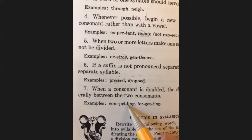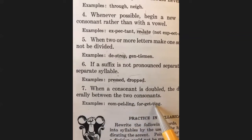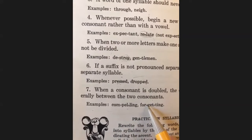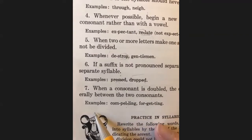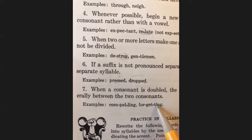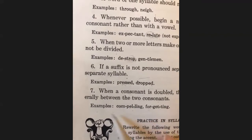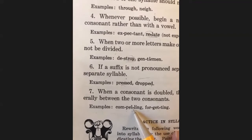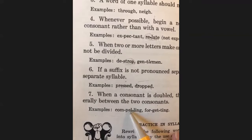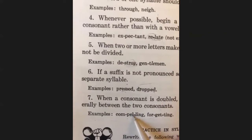Compel, and you could go to the next line for this. You could put it on the next line. You could put ting on the next line. You could do this for getting too, and put getting on the next line. You could divide it there, or you could divide it here and put that on the next line. Or you could divide here and put pelling on the next line, or between the double consonants. But don't put the 2 L's and then ing. If there's a double consonant, divide it between the 2 L's.